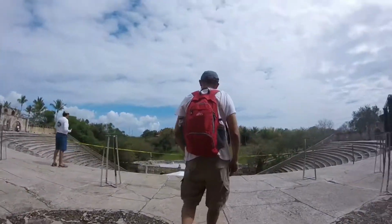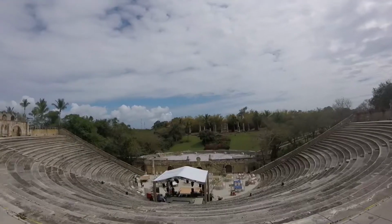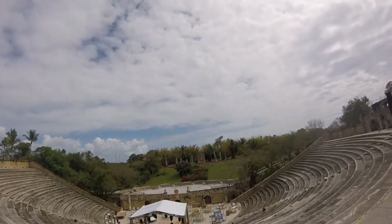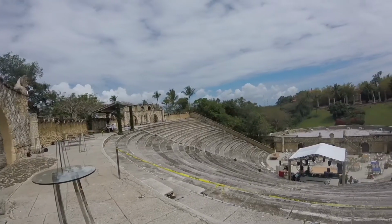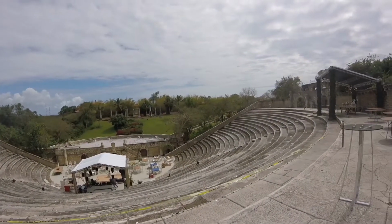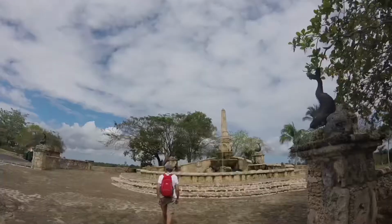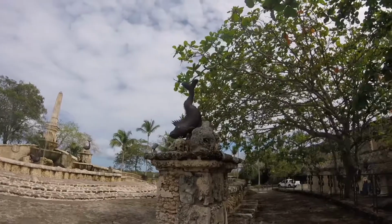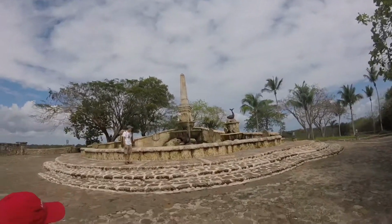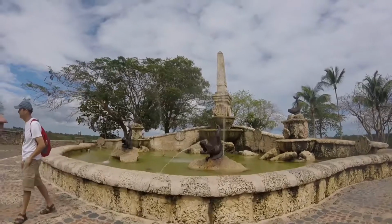Wow. Check out this amphitheater. Nice. It looks like they're preparing for like a concert or like a show over there. Oh, in the distance there's some pillars. Check out this fountain. It's cool.